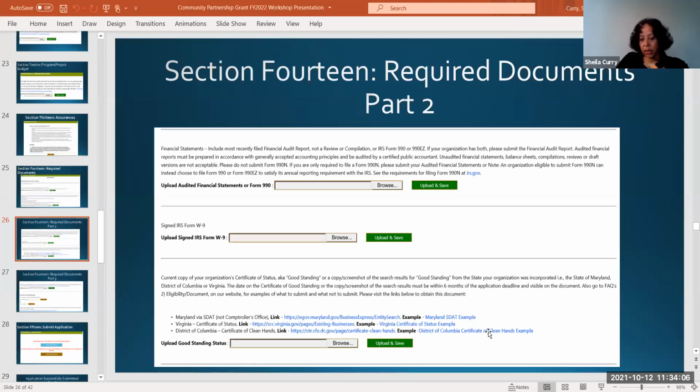And here's an example. In DC, they call it the clean hands. So there are 3 examples for you, but whatever state you were originally incorporated in, that's the state, even if it's not one of these 3. It could be Idaho, it could be anywhere. Go to that state and get that certificate of good standing. Okay. All righty.